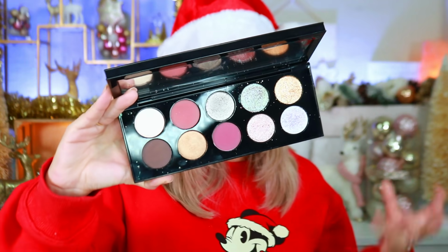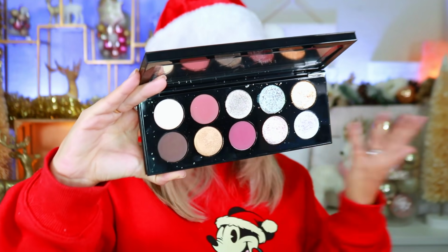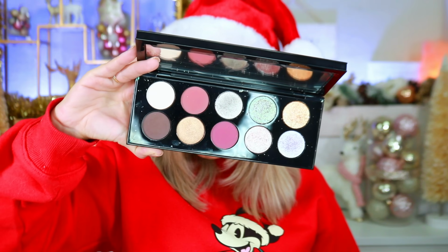I could do more of a golden look for New Year's. I could do more of an everyday look, or silver bells for Christmas. There's so much I can do with this palette. I think it's really gorgeous. I ranked it pretty high last year. As much as I don't care for their customer service, they did have a great palette when it came to the Moonlit Seduction palette. So that is why at number 23, we do have the Pat McGrath Moonlit Seduction palette.